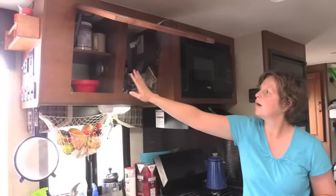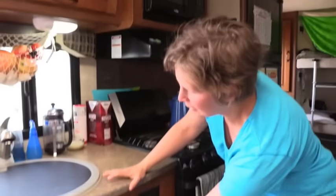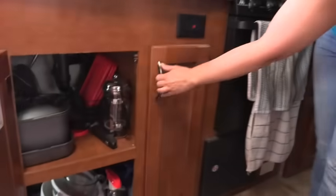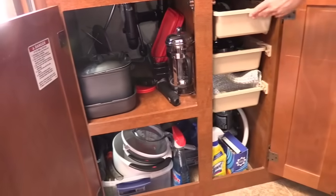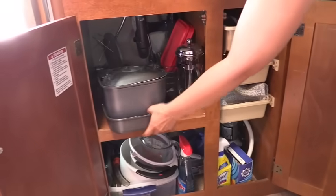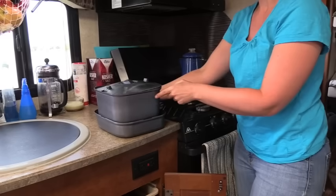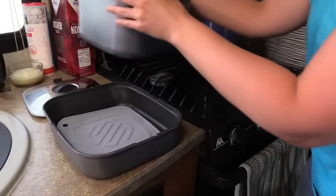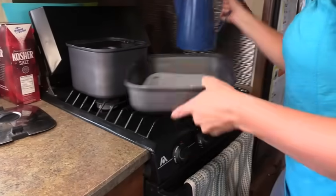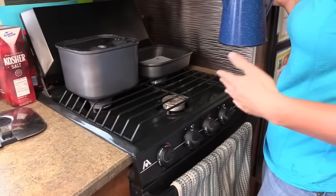I have plates and bowls, spices and coffee cups up here. And then down here is where all of our pots and pans, silverware, cleaner, that kind of thing go. These fold out. These are one of my favorite things that I've purchased. They nest. They're marine pots. One skillet and 3 pots of different sizes. And because they're square, I can use all 3 of my burners at the same time and nothing pushes anything else out of the way.